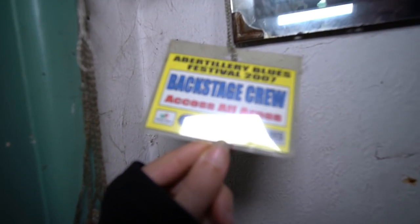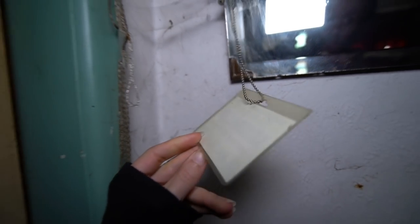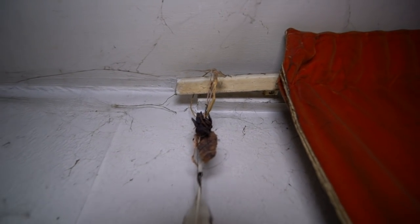Backstage crew, festival 2007. Look at that mirror. Look, there's just little bits and bobs everywhere, isn't there? I actually love this place. It's one of my favourites so far. I love that it's not super old and collectible stuff, but it's funky. Nice things, isn't it? Oh, look, the moon calendar. I like that. Reminds me of our house a lot, actually. Similar knickknacks. Oh, look, a recorder.